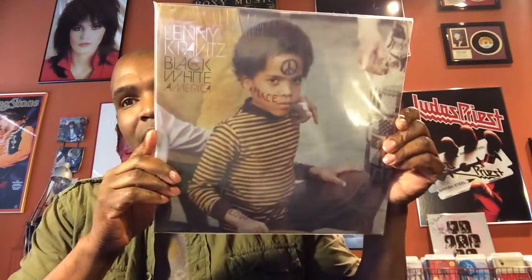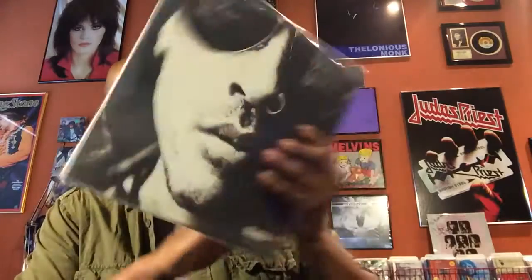And then I was also able to get Black and White America by Lenny. Another one I've wanted for a couple of years now, but again, I was just never willing to pay $30 for this record. So, again, an awesome find, awesome addition, a nice brand new copy.